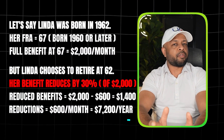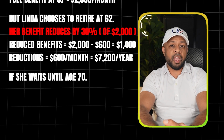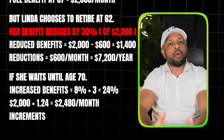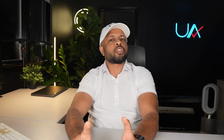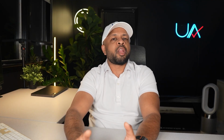So in our same example for Linda, if she waits until age 70, which is 3 years past her FRA, her benefit increases by 24%, which is $2,480 per month. That's an extra $480 per month, or nearly $5,800 a year for the rest of her life. But there is no benefit waiting past 70. Your Social Security amount stops increasing then. So now let's move on to how you can maximize your Social Security benefits.